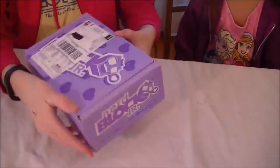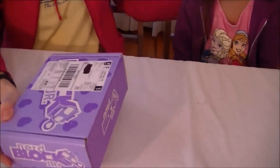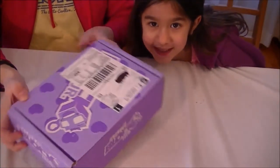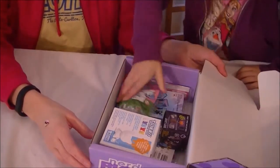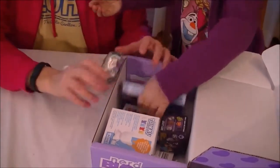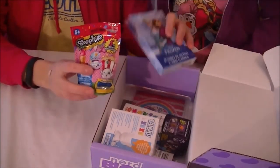This is the girls' edition, and we have London. She's going to help us open it up. Hi! So let's go ahead and open it up and see what we have, London. I knew there were blind bags in there. Ooh, what is that? Let's take one thing out at a time.